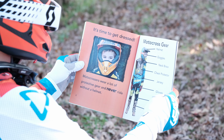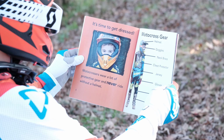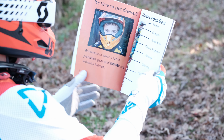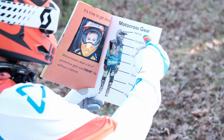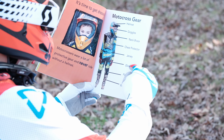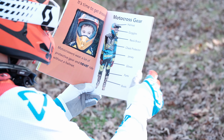It's time to get dressed. Motocrossers wear a lot of protective gear and never ride without a helmet. The motocross gear includes a helmet, goggles, neck brace, chest protector, jersey, gloves, pants, and boots.